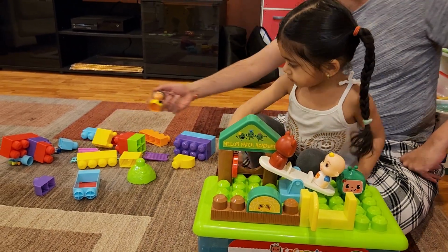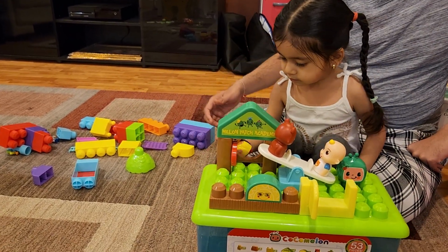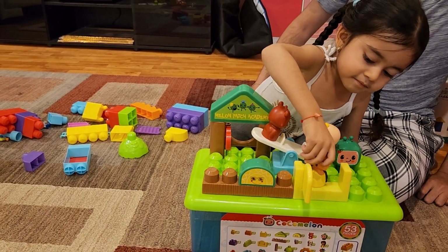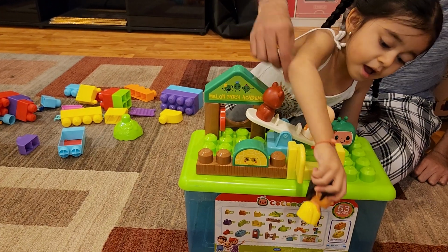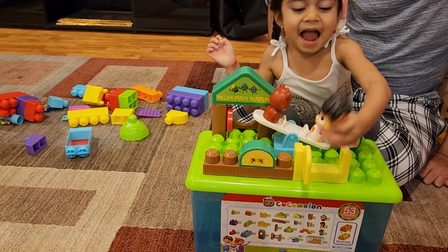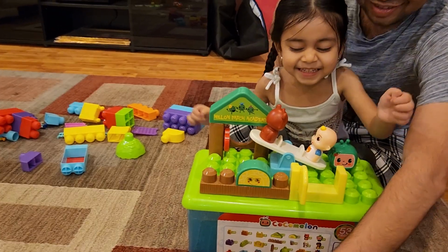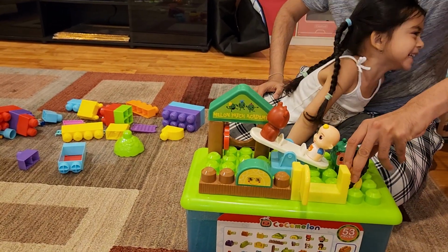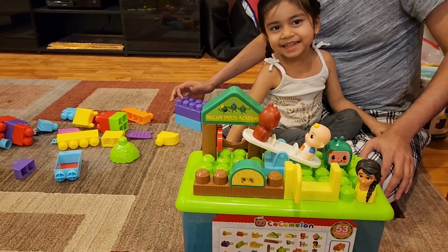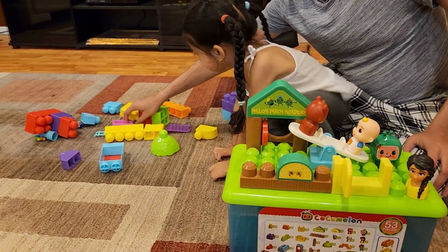Okay, and Mama wants to come through the gate. Can you please bring Mama through the gate, matching color? Bring Mama through the gate. Yes. Now. No, Papa, Mama. Mama, not Papa. CoComelon baby will cry. Okay. Next, you are going to make the door.